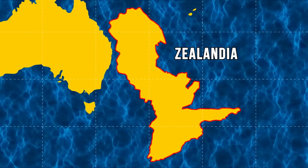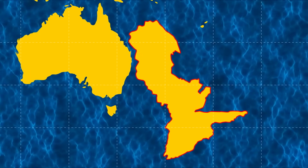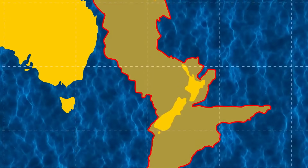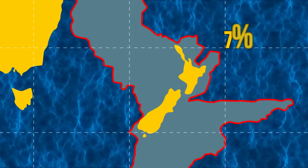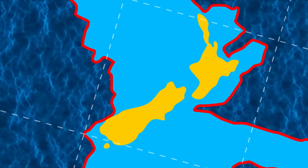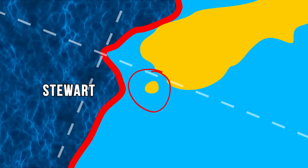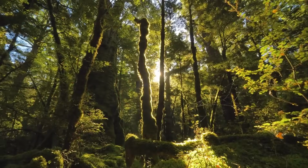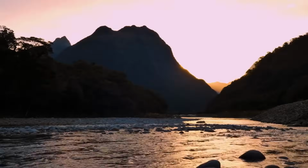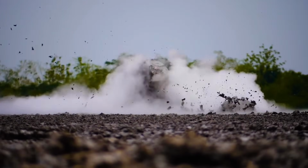Zealandia is a long, narrow piece of land about half the size of Australia. It broke from Antarctica about 100 million years ago. Just like Sundaland, it isn't fully underwater. 7% of it stayed above sea level. This sticking out little piece is what we now call New Zealand, along with Stewart Island and some smaller islands. These pieces of Zealandia are lush and warm. They're packed with volcanoes, mountain ranges, beautiful natural geysers, and hot springs.